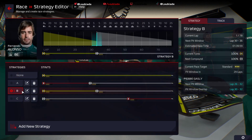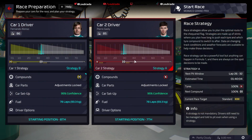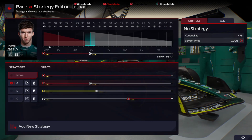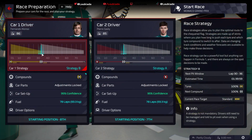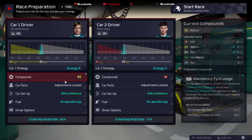Therefore, he's going to be on the medium tyre. He's going to go a little bit longer and then go on to the hards. Pierre Gasly a little bit different. He's going to be on the soft compounded tyre. He's starting in front. The idea is to push away early with Pierre Gasly. Fernando Alonso might have to hold him up a little bit. We understand that. But it's looking pretty promising in that respect.